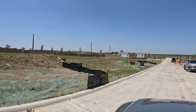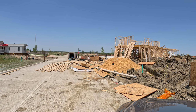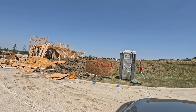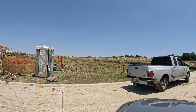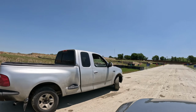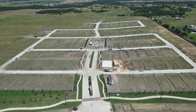And then this is, I believe, one of the model homes that they're putting up here. I bet you this is one of the Beezer homes. So they've got one house that has framing going up, but everything else is pretty flat. Now, more towards the northeast or the east side of this community, a lot more lots over here are on retaining walls.